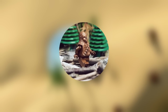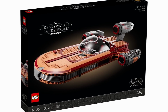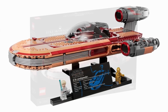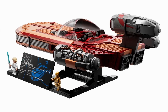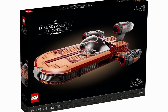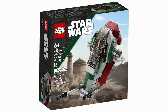And then going from a UCS set that everyone loves to a UCS set that nobody cares about, also retiring at the end of this year, is 75341 Luke Skywalker's Land Speeder. I never even got this set because I don't really care for it. I think it's ridiculous that this was ever even turned into a UCS set, but at the same time, a lot of people enjoy it. It just comes down to your opinion. But anyways, if you for some reason want this, it is retiring in December, so go get your hands on it, I guess.